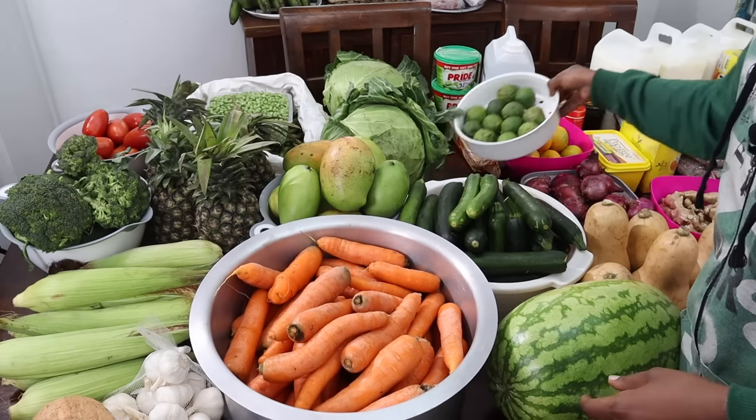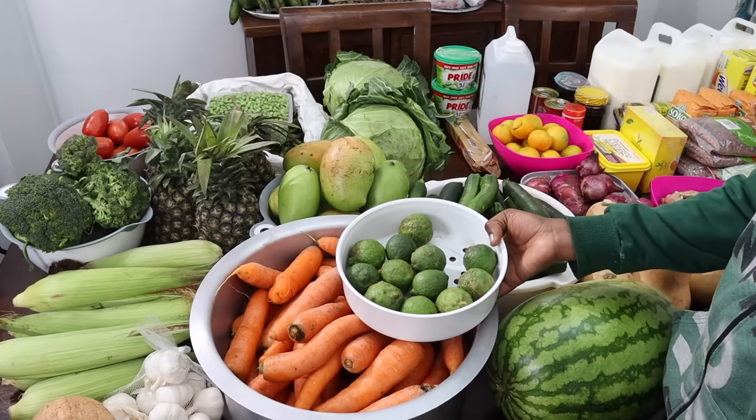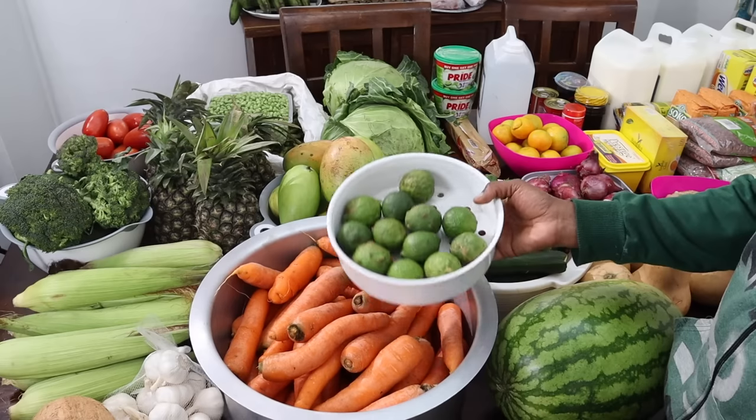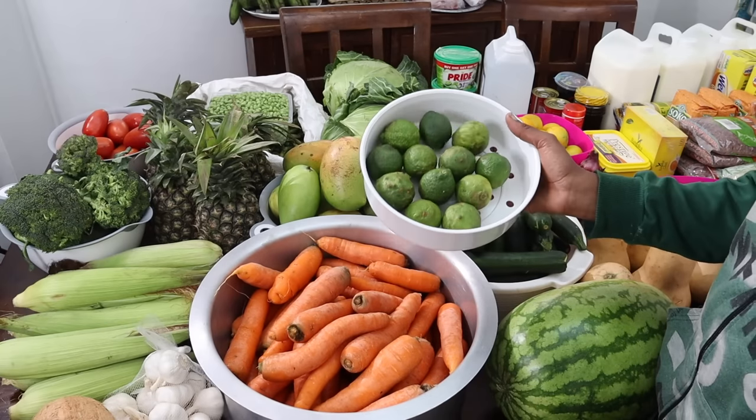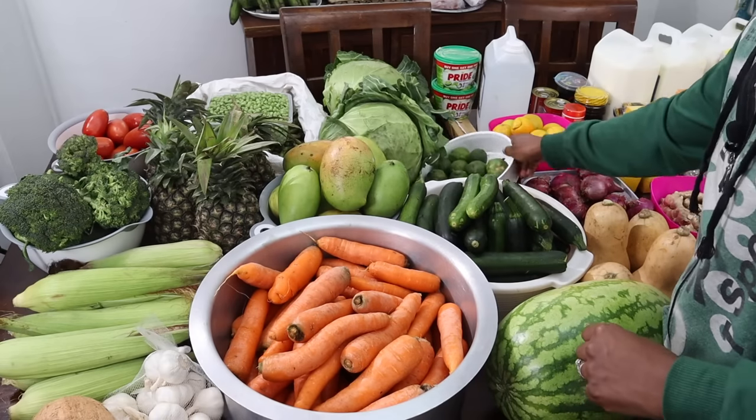And then I bought these lovely lemons. A kilo was going for 70 shillings, and this is half a kilo, so this was 35 shillings for all this.